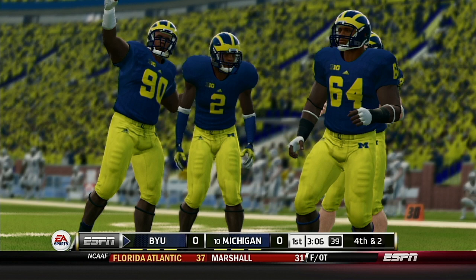What do you think they'll do? I don't know what they'll do, but I think they should just field goal. It's early in the game, so I'd take the safe 3 points. So it's fourth down, and the offense is still on the field.